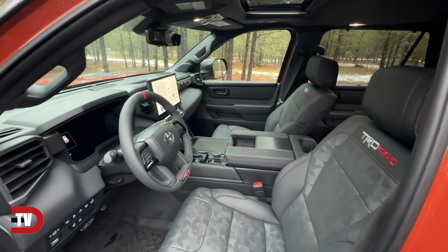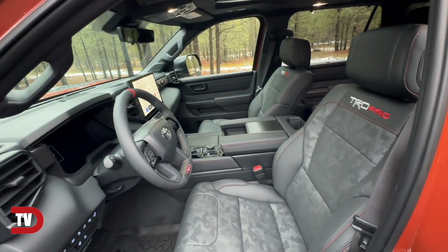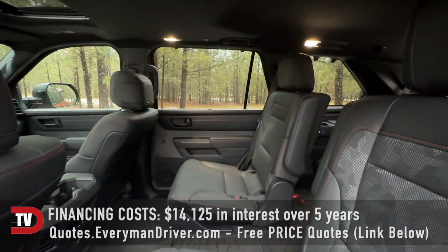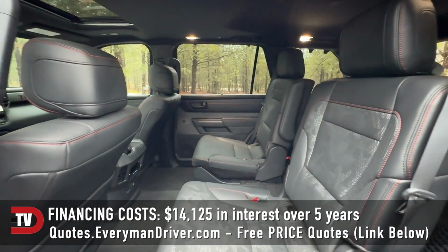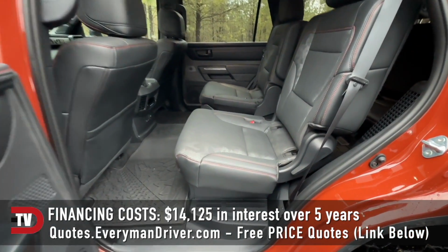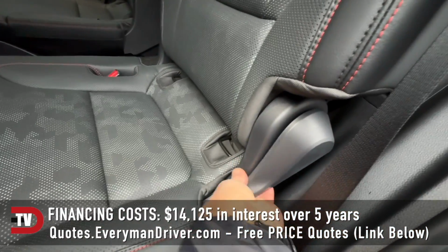Now, financing. Assuming a 72-month loan at 7% APR, 20% down, your financing expense will be about 14 grand over 5 years. Want to reduce that number? Improve your credit score, shop for a better rate, or increase your down payment.